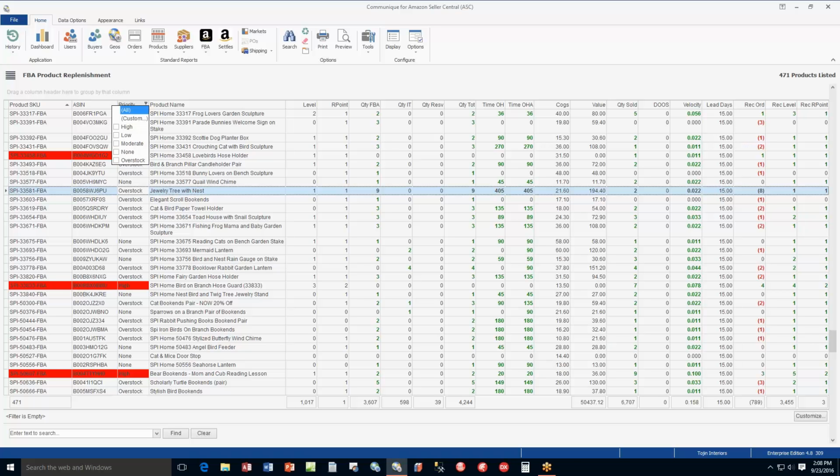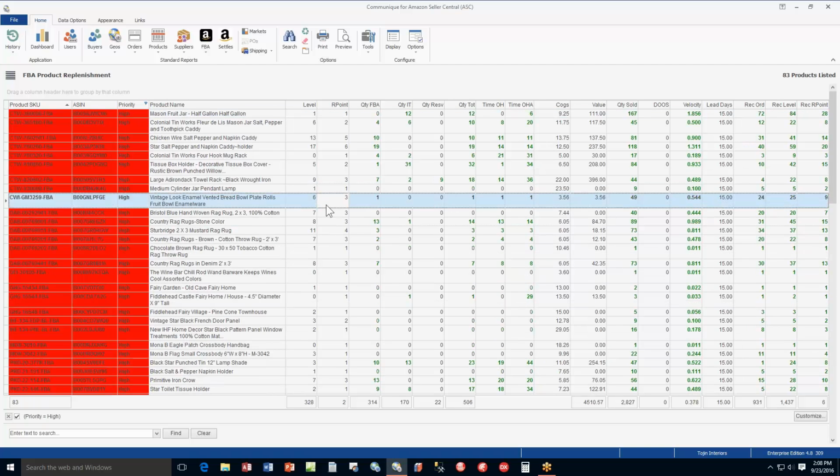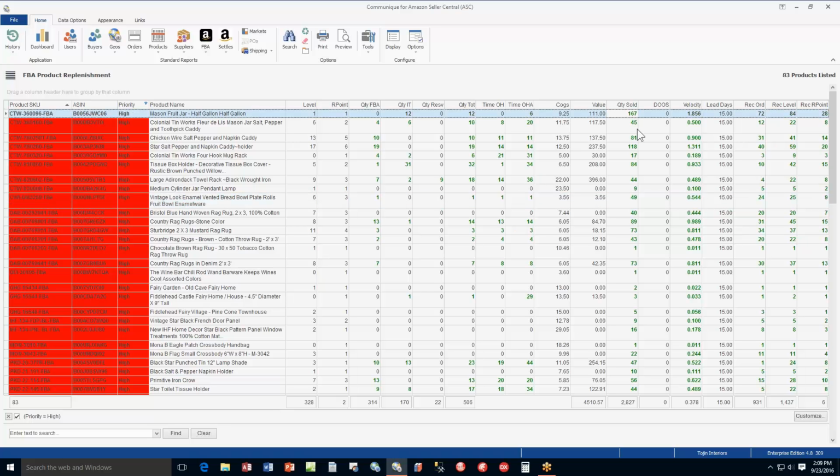So in this example here, we can come over here and say, let's get a list of all high priorities first. So we filter down. This is all you have right here. Obviously if it's a high priority, that means you're going to be out of stock in 21 days or less with the product. So these are the ones you need to fill first. Having seen this, let's go over and figure out what these numbers mean. We're looking at number of units sold. We're looking at velocity, number of lead days you have.